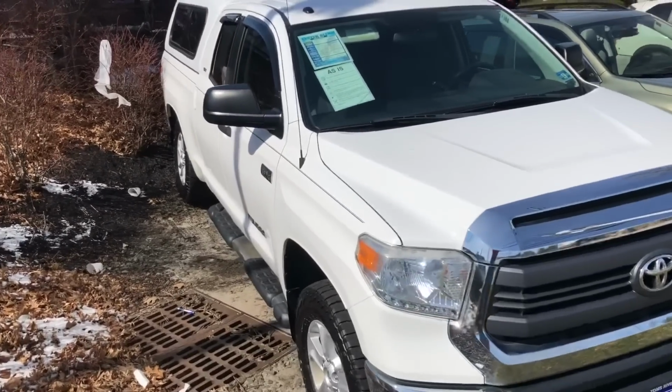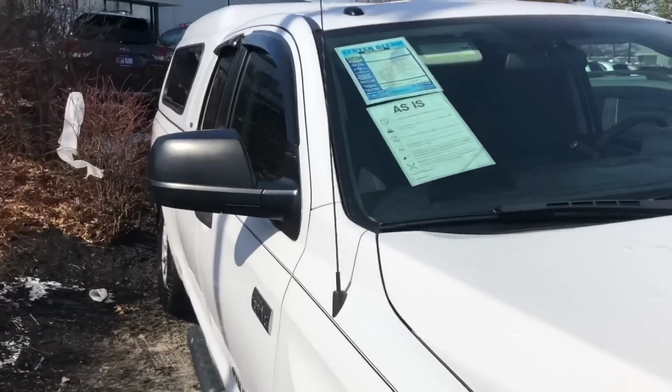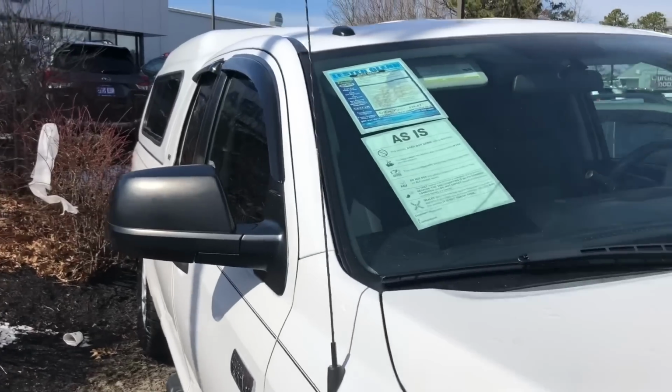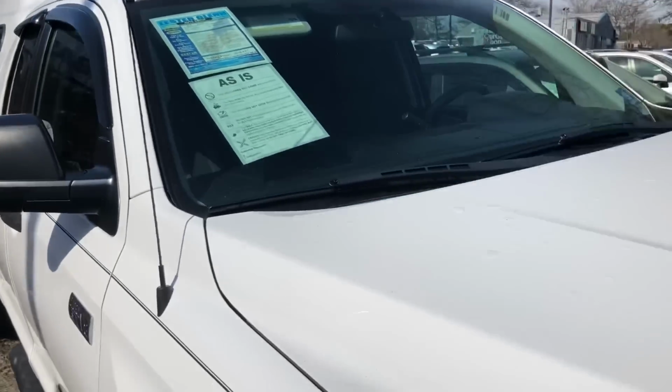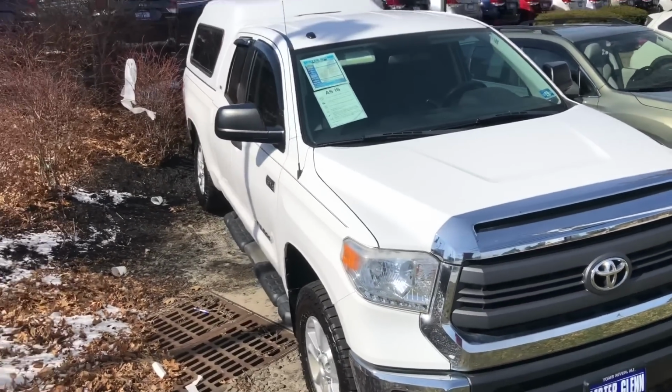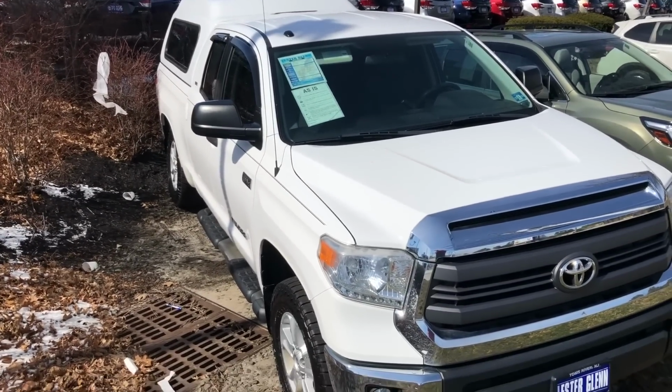Remember that. So once again, to close out with this truck, $29,000, 2015 Tundra 4-wheel drive. This is an SR5. It has almost 113,000 miles on it. This is your standard SR5. So you get the 6-seater with the column shifter. Let me know what you think about this truck and that big old cap on the back.